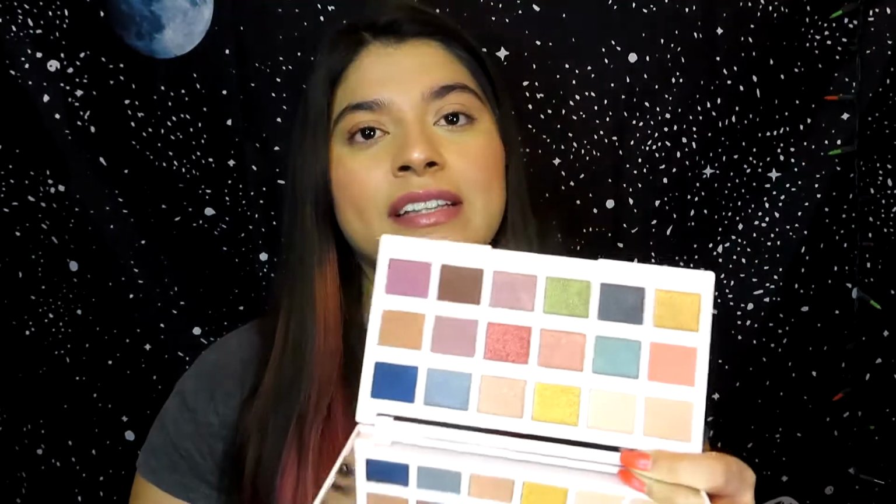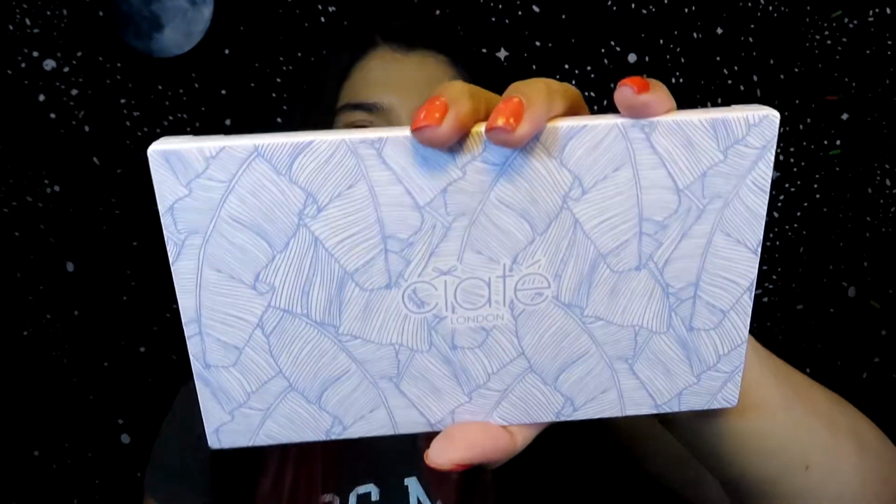I'm not going to be using this palette today because I do have another video planned out for today. So hopefully tomorrow I'll have time, since I do have school and a lot of things going on in school this week, so we will see. But I'm super excited to try this out. This Ciate London New England Editor palette retails for $32.